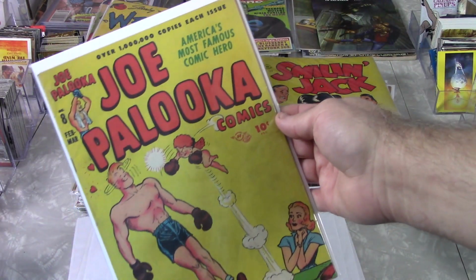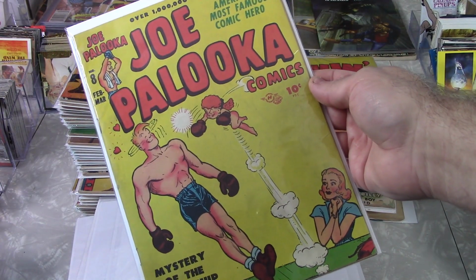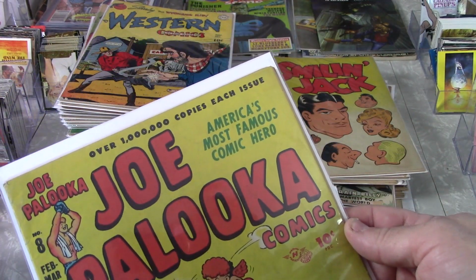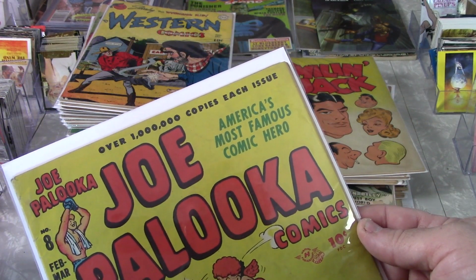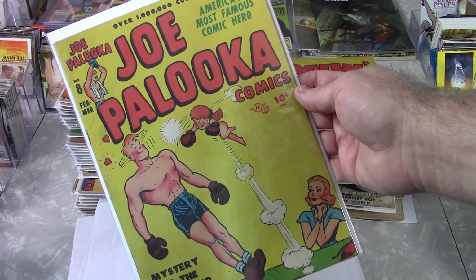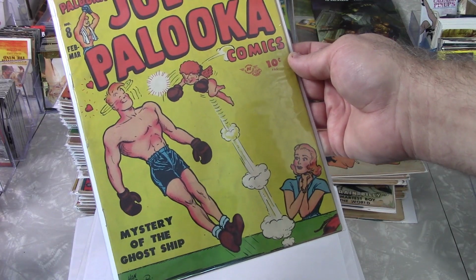Here's one. Boy, you talk about remnant. So Joe Palooka, and these are not rare, and here's why. Over 1 million copies each issue, and that is correct. They were printing over 1 million comics every month of just the Joe Palooka series. That's how popular he was.